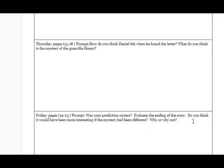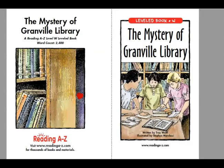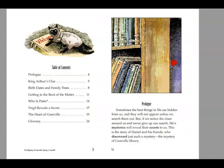All right, so now I'm going to read the story. The Mystery of the Grandville Library. Prologue. So again, remember the prologue kind of sets up the story, kind of gives us some background information that we need to know before reading the story.